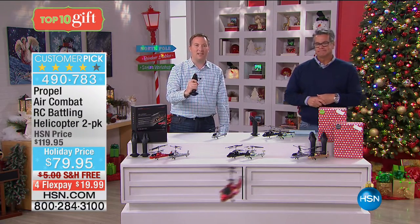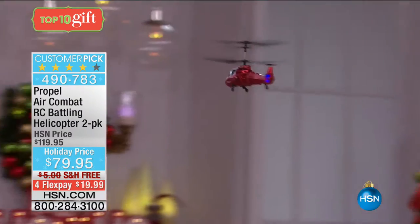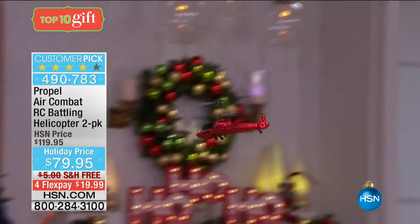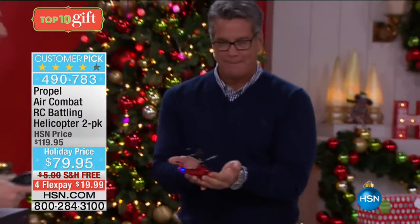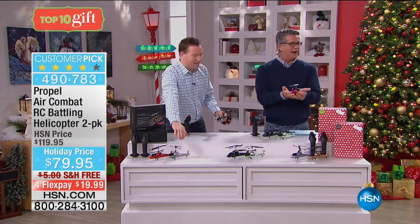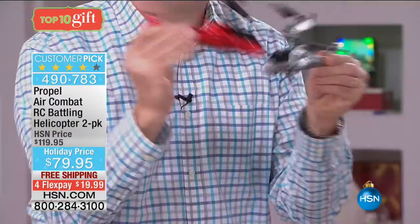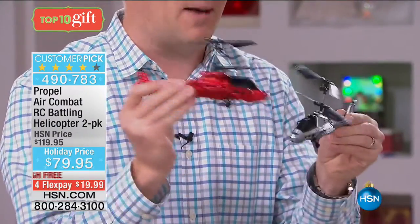I have all this amazing control because it's brought to you by Propel, the number one remote control company out there in America. And if I want to, I can land this right in the guy's hand. Perfect and as easy as that. Now, because these are battling helicopters, they're designed to crash into one another. It's made out of reinforced plastic. So if they're running into each other, no problems whatsoever.